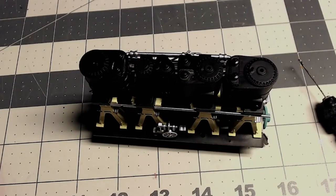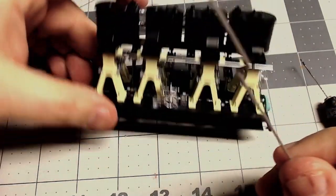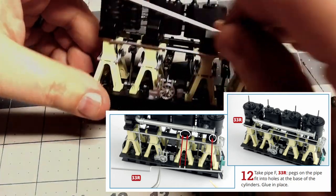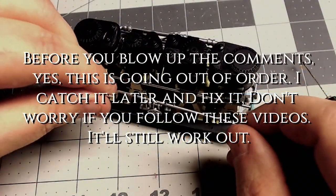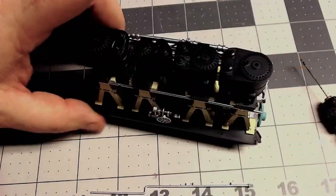Just like that, we got that pipe in place. Now we need this pipe with a bend in it. It's gonna go obviously in these parts up here, but just like before, it's only gonna go in these three holes here and kind of be hanging off.